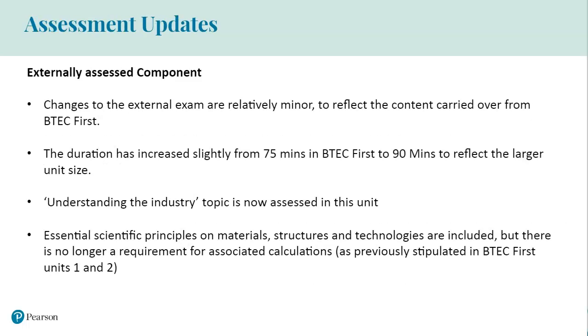So for the externally assessed component, that's component one, it's assessed by an external exam set and marked by Pearson and completed under supervised conditions. The assessment availability is January, February and May, June. The first assessment is January, February 2024.